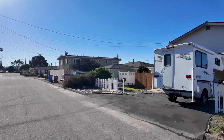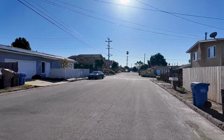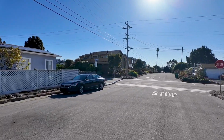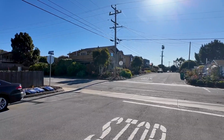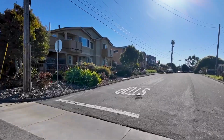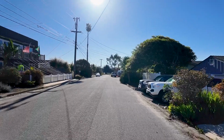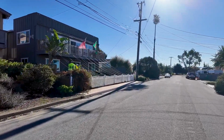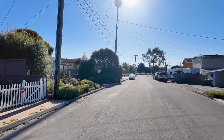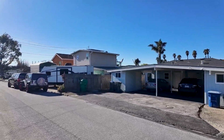South of Del Mar Park now, still in North Morro Bay neighborhood. This is the corner of San Joaquin and Cedar. Have an actual stop sign now. Character changes a little bit as you get closer to town. Of course, no sidewalks. But again, just a mix of two-story, larger square footage homes, and little tiny bungalows.